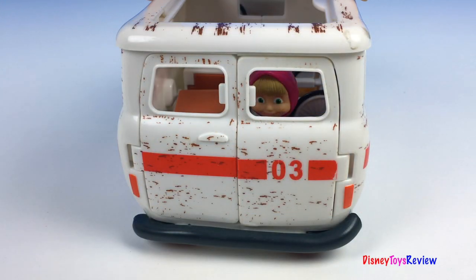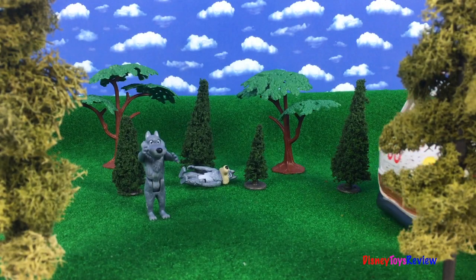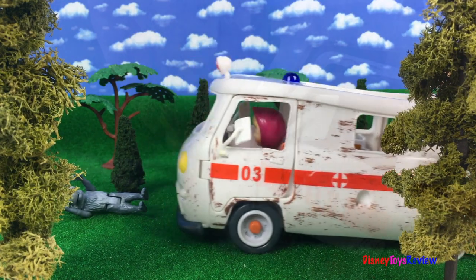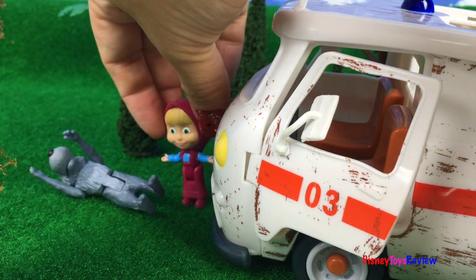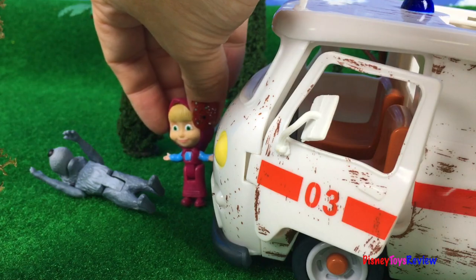There's been an emergency call in the forest. We've got to go. Are you okay? Oh no, it looks like his leg hurts. We better go get the cast in a wheelchair.